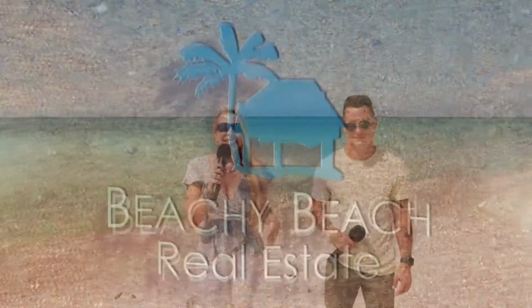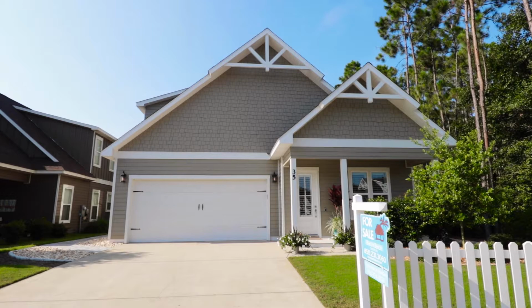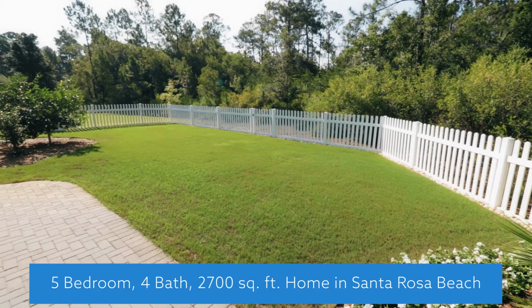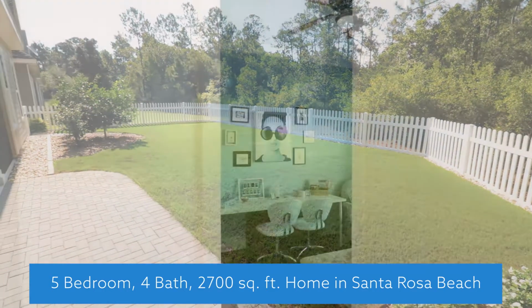Beachy Beach. Today, we have this amazing house in Santa Rosa Beach. We don't always get properties over there. Tell us more about it, Sheldon. So it's amazing. It's a 5-bedroom, 3.5 bath. Some of my favorite things are the lot features. Behind the lot is a nature preserve, so nothing can ever be built behind it or to the side of it. Oh, that's great.